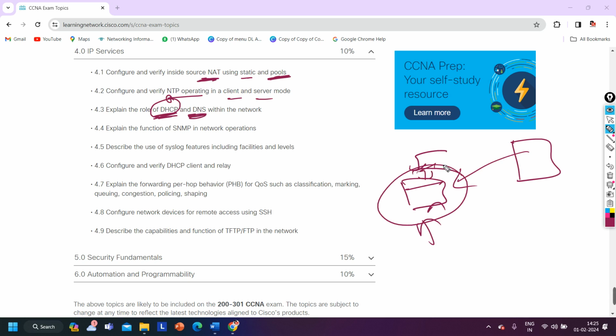Or definitely this machine will first check its cache. If the IP address is available in the cache, it will pick it from there. If the IP address is not available in the cache for that domain name, it will ask the DNS server. So here you have to understand the DNS server also, guys. Like what is DNS, how it works, how to configure it, how to implement it, right?